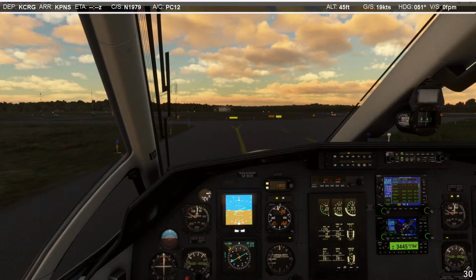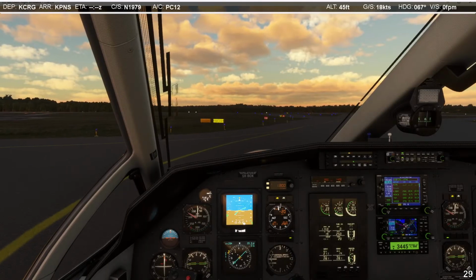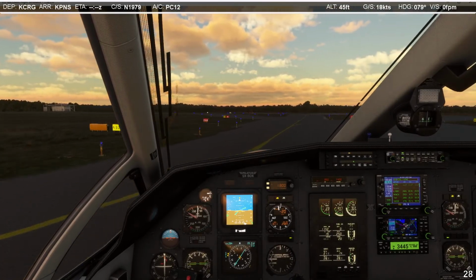November 1979, fly runway heading, runway 32, cleared for takeoff. Runway heading, cleared for takeoff, runway 32, November 1979.